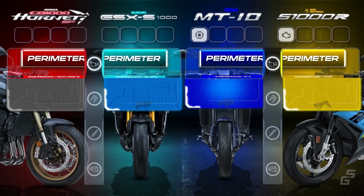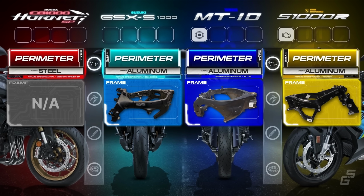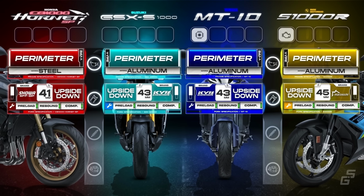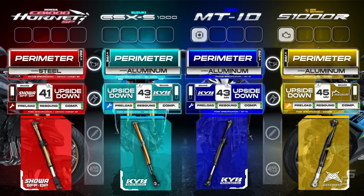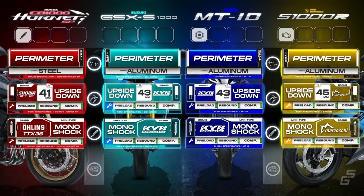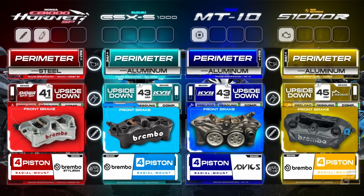They all feature a perimeter-type frame made of aluminum, except for the Hornet, which uses a steel frame. Up front, they all have fully adjustable upside-down forks: KYB on the MT-10 and GSX-S, Marzocchi on the Beamer, and Showa on the Hornet. Then at the rear, they all come with a fully adjustable shock. However, BMW is the only one offering a semi-active suspension upgrade. As for stopping power, all four come with dual 4-piston radial-mounted calipers.